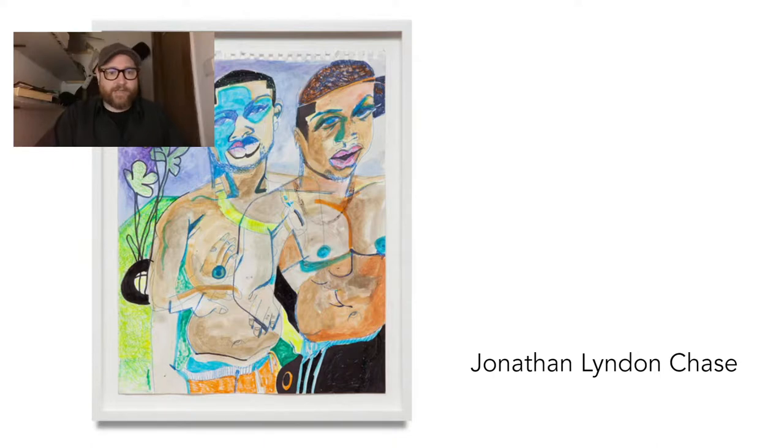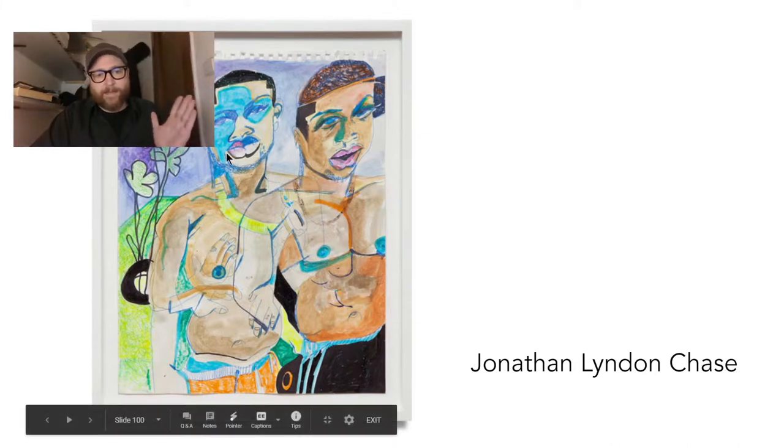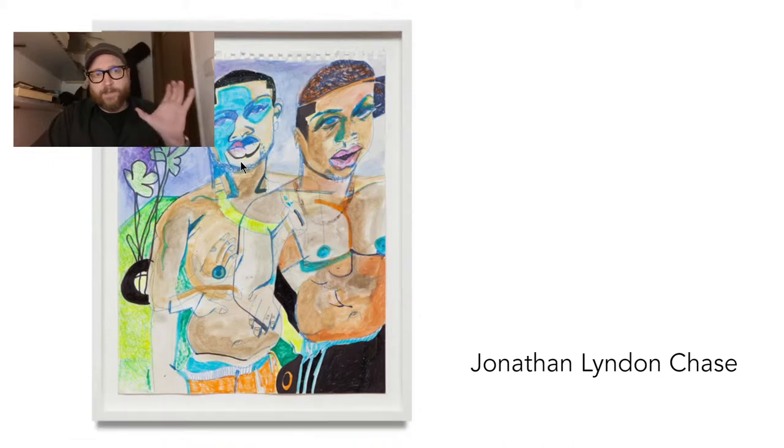Jonathan Lyndon Chase. Here we can see a sketchbook drawing. Very quickly done with different elements. We can think about blue. As long as the value is the right darkness, we can use value like that, right? If this blue was too dark, it wouldn't work. So thinking about the value of a color is a good way to think about drawing, because drawing's not just black and white. Drawing is also painting. You'll also find it in painting all the time.